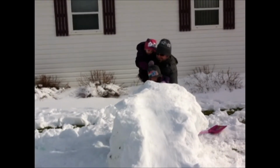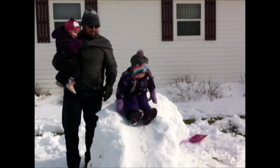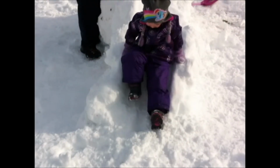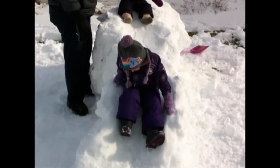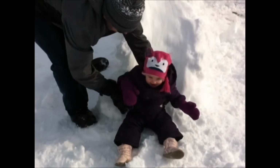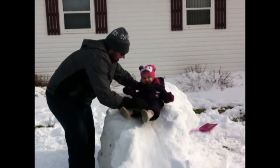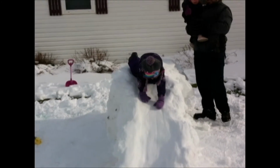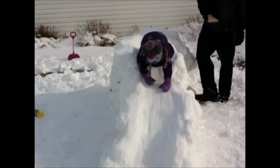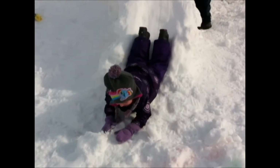Okay, I gotta make stairs. Remember, lift your feet up. Watch out, Alyssa's coming! You don't crawl down the side, Alexis. Just lay on your belly and go right down. You want to help her there, Dad? And go! Whee!